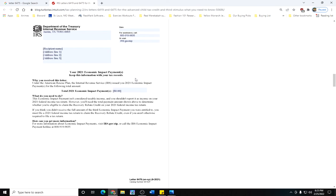And eventually you'll get to the section about your 2021 economic impact payment. So that's why you want to keep that letter. You want to keep this letter in front of you. Okay? That's why you want to keep it, because you're going to need it when you file your federal income tax return. After you get done with this section about the economic impact payment, then it's going to take you to the next section where you're going to continue your return, and you're just going to answer questions and input information about your state tax return.